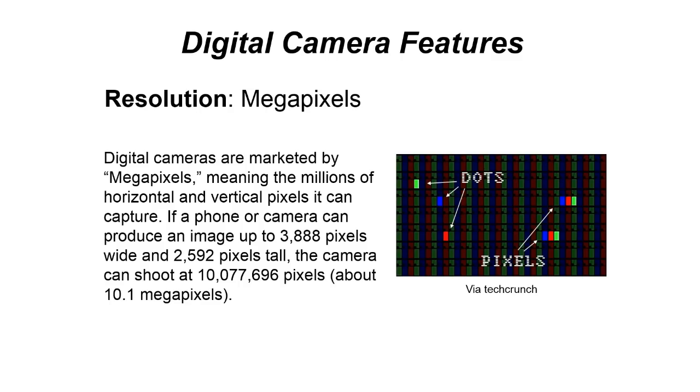Now, they've gotten crazy. Some of the professional stuff's up into 20, 40, 60, maybe even 100 megapixels now. It's just a crazy amount of information, much of which is not even applicable to a computer screen. It's just too many pixels for the screen. The screen can only do so much. But where this becomes important is when you're printing things out, especially poster size and above.